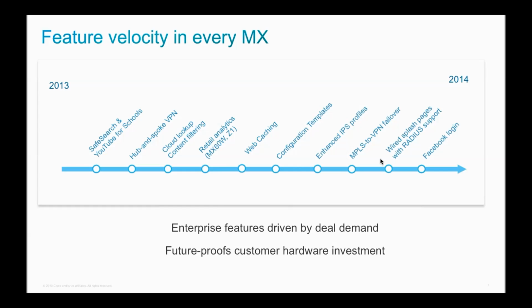So a lot of different things there, but again, it's a way of future-proofing your hardware investment, this feature velocity. Basically, the MX that you own 3 or 5 years from now is going to be way more feature-rich than the MX you purchased today, and that's because we will have updated it so many times. So that is just a great, great benefit of being cloud-based.